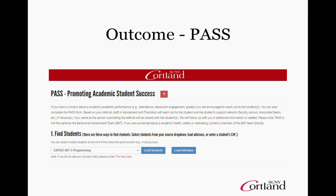So moving on, this is the Promoting Academic Student Success dashboard, essentially PASS. This is what Lori and myself worked on. And this is kind of the first thing an instructor would see. This is a landing page for an instructor or even a staff member who might be submitting a referral about a student.